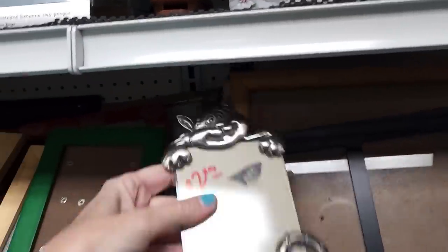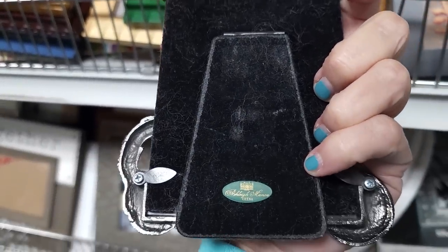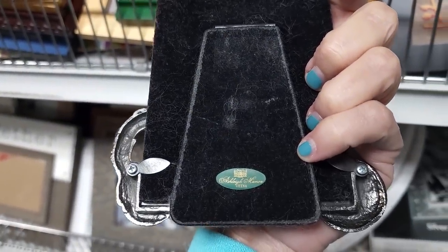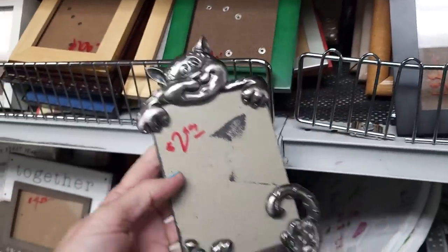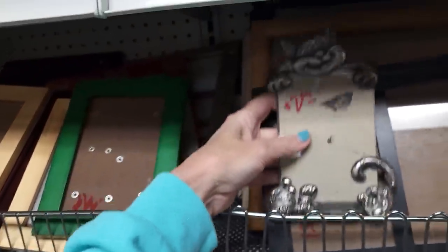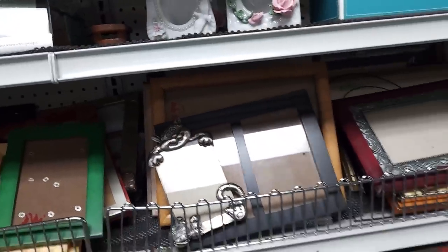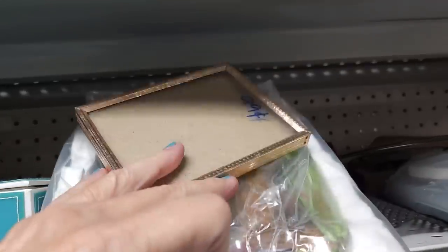Another cat one. This one is pewter. Made by Ashley Manor, which does make some good frames. He is kind of fun. My cart is kind of full though, so now I'm at that point of pickiness. I mean, I can find that kind of stuff back home.